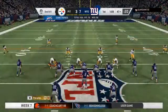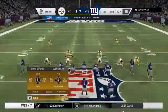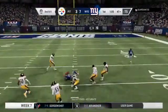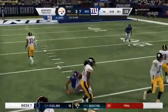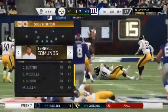Here's 2nd and 9, just a yard on that last run. Operating from the gun, Jones. It's caught by Coleman. And he's taken down inside the 30. 19 yards to pick up there.